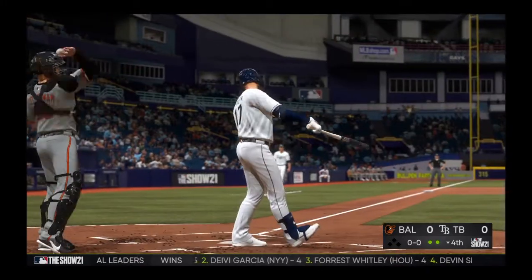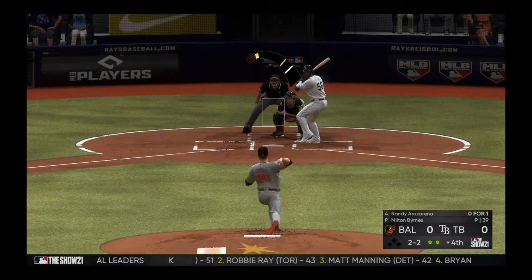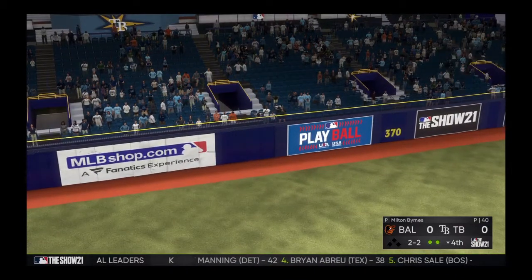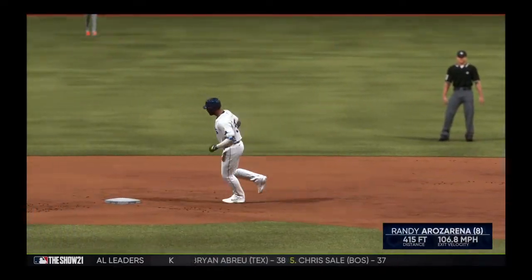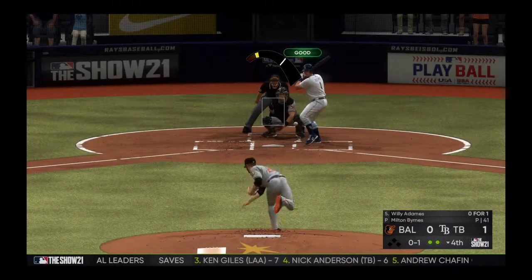1 out in the bottom half. It's a swing and strike out there on Meadows for the second out. Now 3 Ks for Milton Byrnes. And then it's Arozarena. Gets one right down the middle and just murders this ball way out of here in left center field. That is going to make it 1-0 on his 8th of the season, 415 feet. The distance on that one.